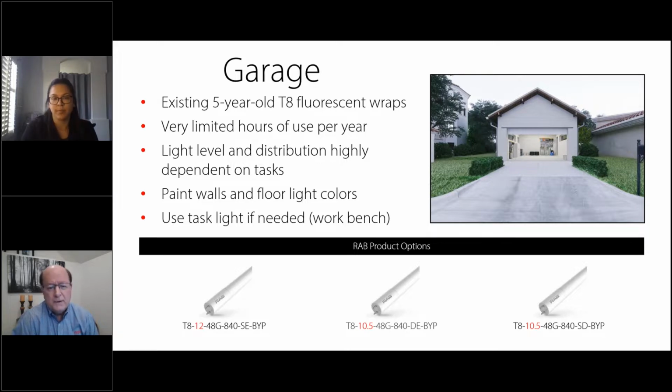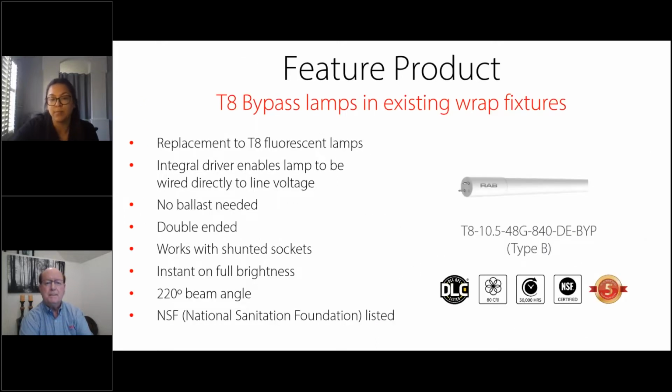But we have 3 different types of bypass. One is a single-ended. The other one is a double-ended, and the other is a single or double. So which one of these lamps would you retrofit into these existing fixtures? For something like this, I would probably use the double-ended bypass lamp. And I would select the double-ended because that's going to be the more common option for the residential applications. So this one actually has an integral driver, so it's not going to need any kind of ballast or external driver.